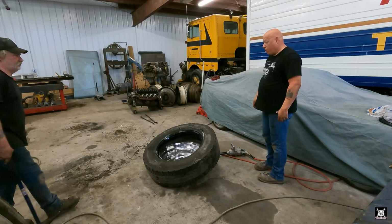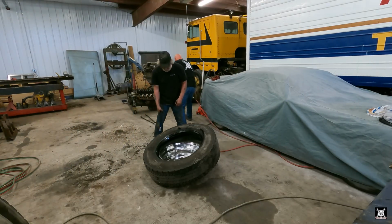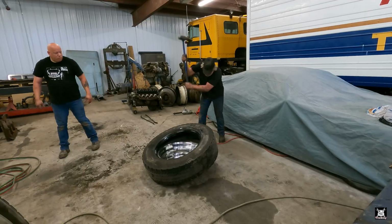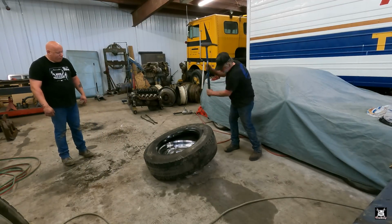Blaster's like $10 a can, ain't it? Ridiculous. Well, if you get it from O'Reilly's, it is. The idea here is to just not mess the wheel up.